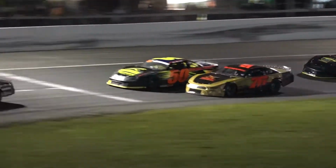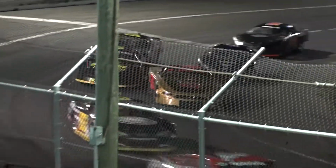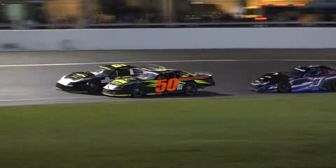That is, looks like to be the 70 machine working to the outside as they come off turn number 4. He's stacked up right behind the 50 of Benavides as he cuts in front of the 3 of Larrabee. Off of turn number 2 they come. The 3 is right there as well. Jeremy Lilly trying to hammer himself up through the pack as they hit turns 3 and 4.